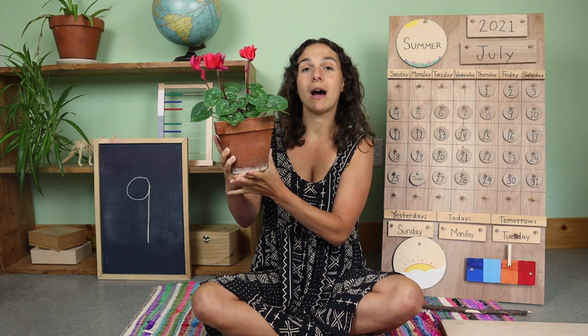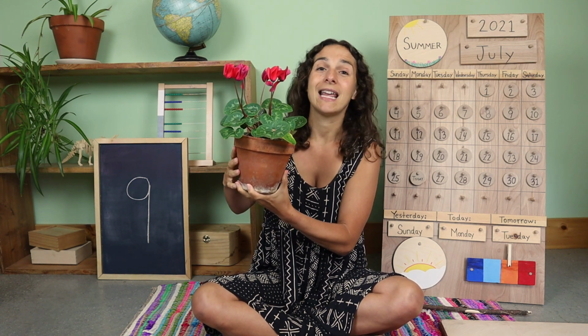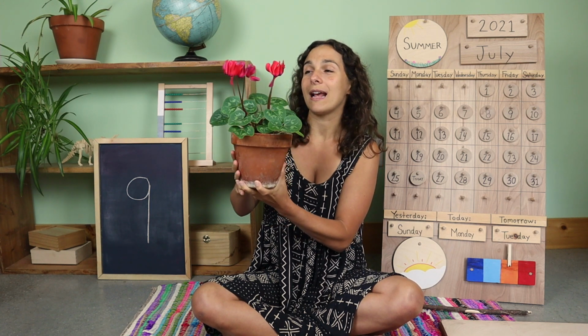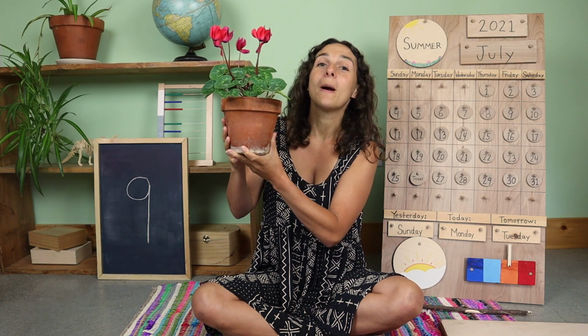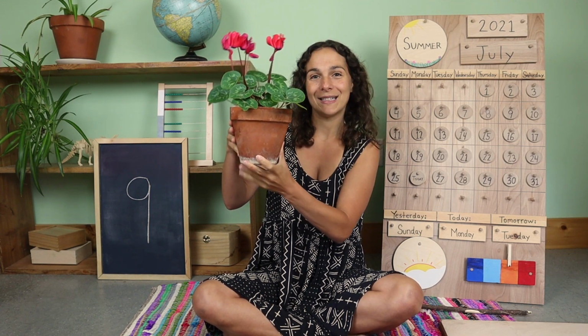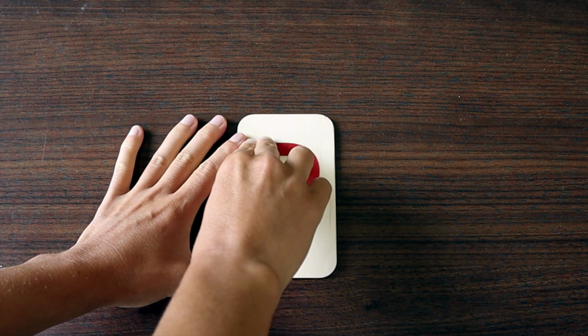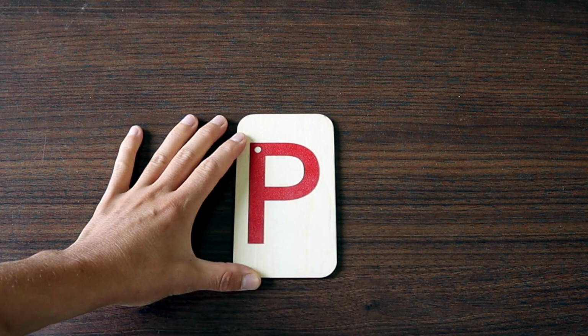I filled this pot up with dirt and then I put my plant in it and I gave it lots of water and sunlight, and now the plant has flowers growing. P is for P, pot. This is how you write in uppercase P, P. One more time.